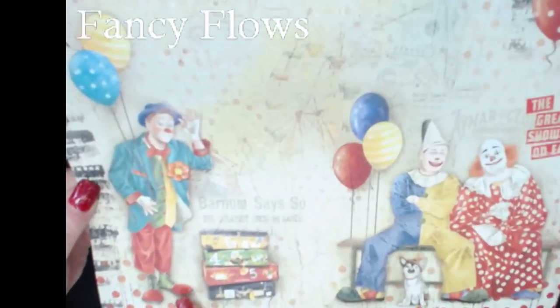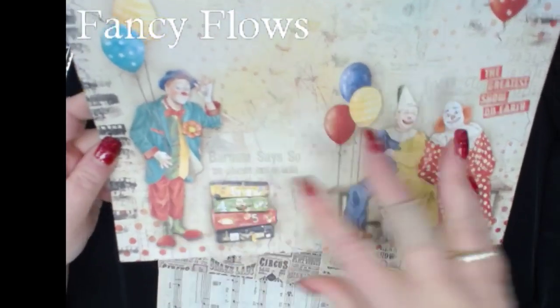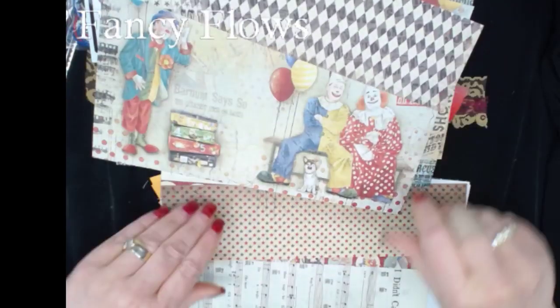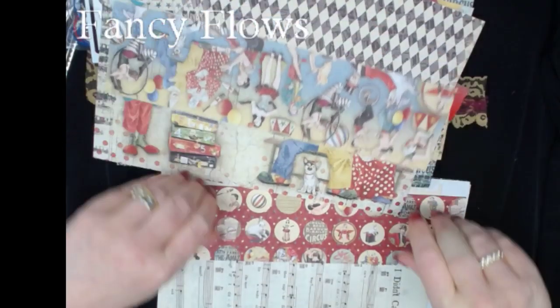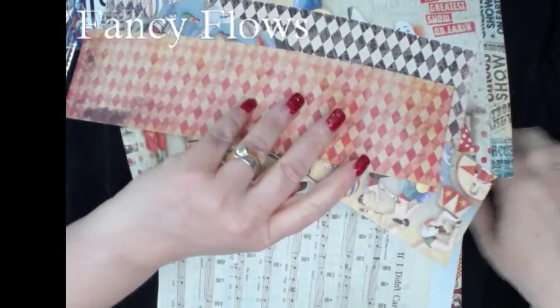It's just so fun. The colors are perfect because they do have the red, but you'll see as we go, they bring in a bit of this burgundy too. So you aren't stuck with one red. There's a trim piece. There's a trim piece. That could be made into tags or journal cards or ATCs even. And then there's the trim piece. Look at those colors, you guys. It's just fantastic.